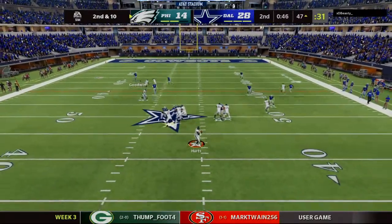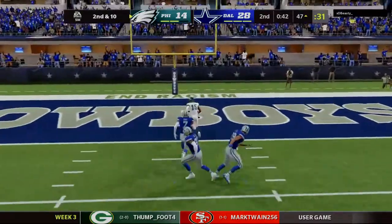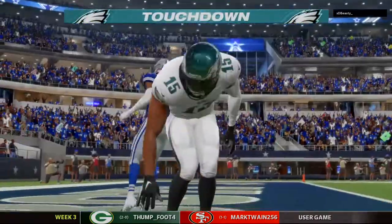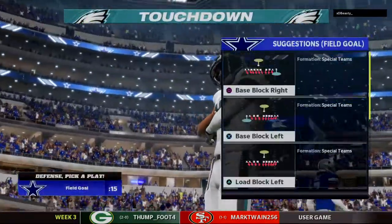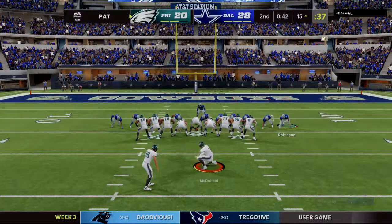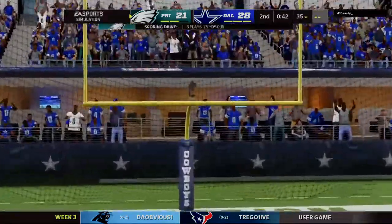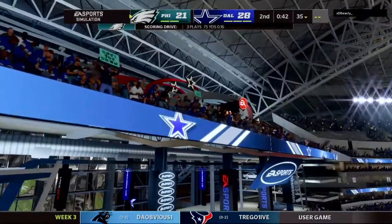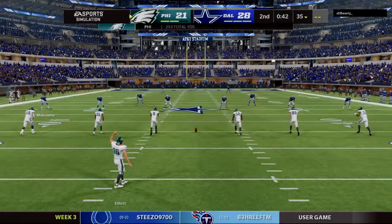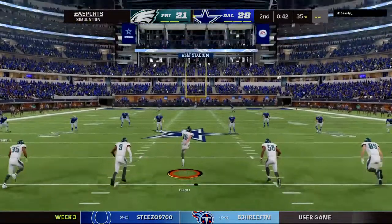From the gun, it's Hurts. He'll fire it deep for Rager. Got a man, it's caught at the 6-yard line. Touchdown, Philadelphia. Jalen Rager, his 2nd touchdown on the season. And the Eagles get a late score here in the final minute of the first half. Elliott good with a PAT, and that'll cut the lead down to a touchdown.